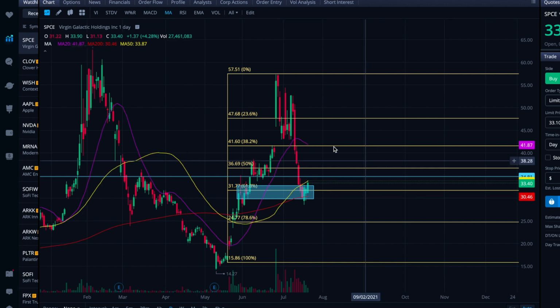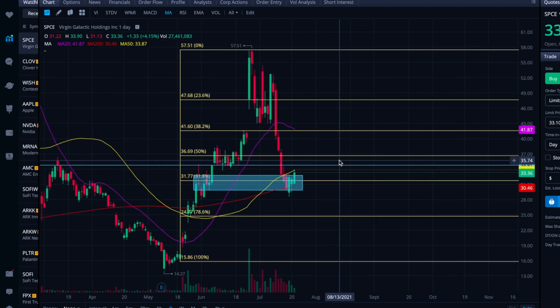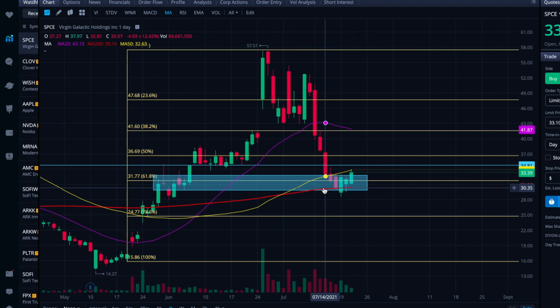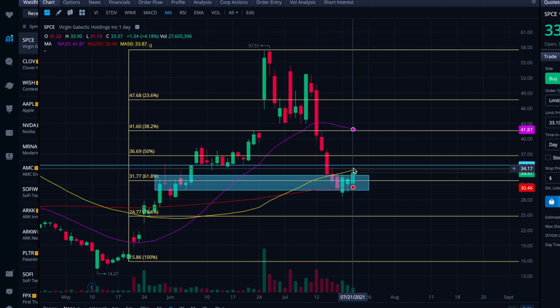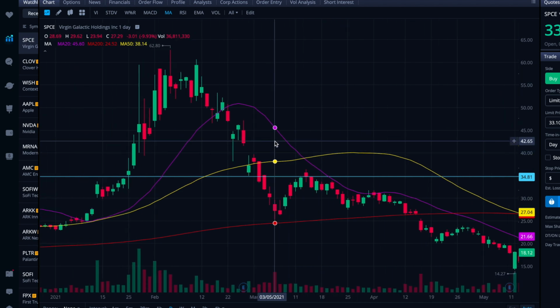Now on the MAs, we do see the 20 curling down, making a bearish move, but that could certainly flatten out and remain where it is. Overall, in the longer term scheme of things, space is still barely in an uptrend, but it is in an uptrend. The 200 swooped in to provide additional support here. So it would be another good thing to keep an eye on. It's butting its head up against the 50 MA right now, treating that as resistance, and if it can flip that to support, that'll certainly give it the lift that it needs to get over that 3481 area, and then we could make an attempt at the 20 and get support there as well.